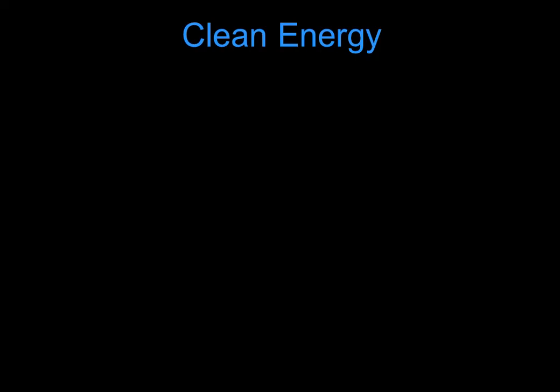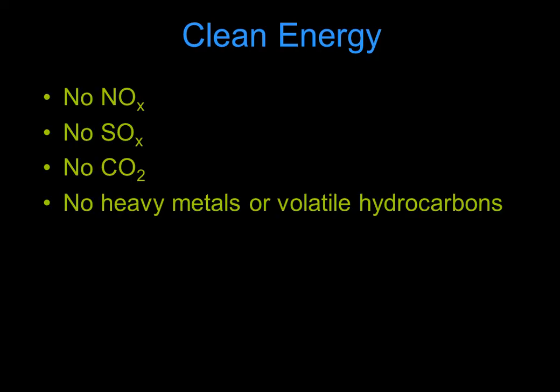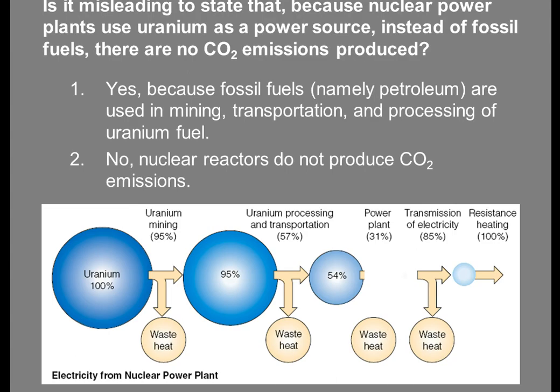It's what we call clean energy. There are no nitrates, no sulfur oxides, no carbon dioxide, no other pollutants, no heavy metals like the mercury that you see in coal, no volatile hydrocarbons that you get from all fossil fuels. It's clean, clean, clean. No atmospheric pollution. Okay. Now, is that really true?